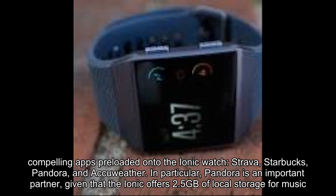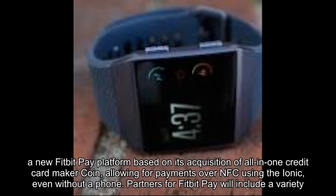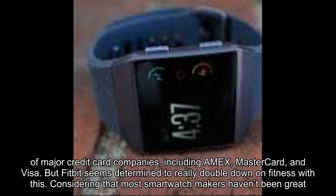In particular, Pandora is an important partner, given that the Ionic offers 2.5 GB of local storage for music, which is around 300 songs, or up to 3 Pandora playlists, if you're a Plus member. Pebble's software isn't the only acquired technology Fitbit is leveraging for the Ionic. The company is also introducing a new Fitbit Pay platform based on its acquisition of all-in-one credit card maker Coin, allowing for payments over NFC using the Ionic, even without a phone. Partners for Fitbit Pay will include a variety of major credit card companies, including Amex, MasterCard, and Visa.